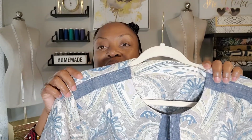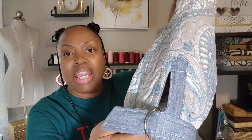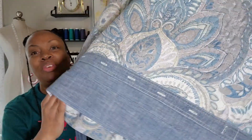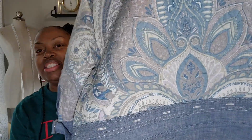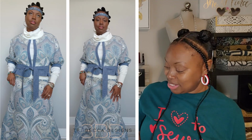The denim on this was upcycled off of another garment that I had previously. You can see where this was going down the front where you button, and I just did a little interesting detailing there. But I'm gonna throw up a quick little video of me wearing this as well, so you guys can see what beautiful things. And these, if you were wondering, do go through your sewing machine quite easily.